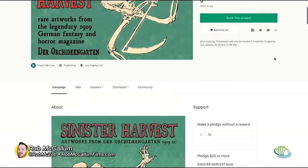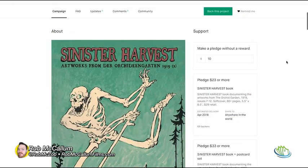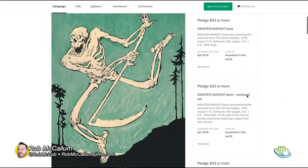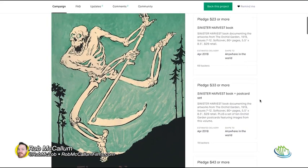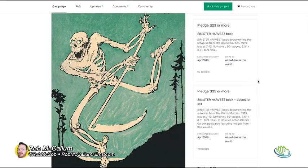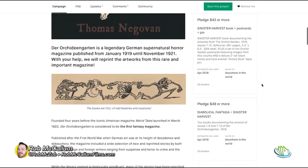Let's take a look at the rewards. So $23. There's no dollar pledge, there's nothing. $23, you get the Sinister Harvest book documenting the artworks from Orchid Garden in those pages. It's 5.5 by 8.5. Sinister Harvest book plus postcard set, postcards plus pins. So basically, they just keep adding for $10 more. So $23 plus whatever the shipping is. You get the book, plus $10 for postcards, plus another $10 for the pin.